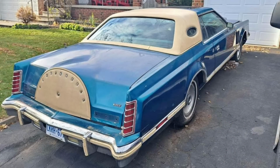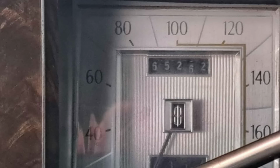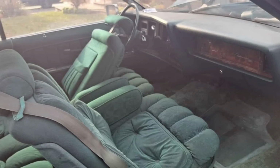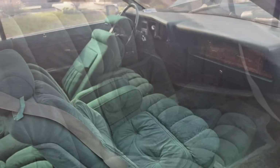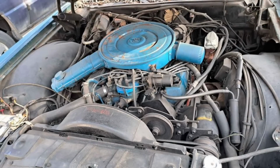The engine and transmission are still strong, and the car comes with power driver's seat, windows, locks, and trunk release. In the trunk, there is a new gas tank, straps, and sending unit. Unfortunately, the car needs brake repairs, so it cannot be driven currently. The Lincoln Mark V is known for its luxurious design and large size, making it a highly valued classic car, but careful maintenance and restoration are needed to restore its glory.